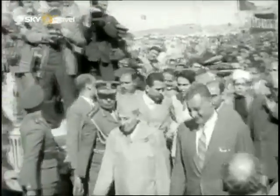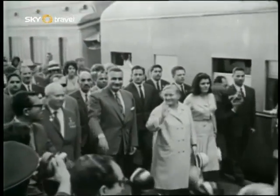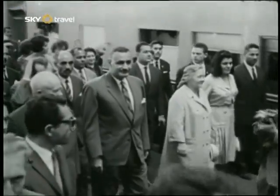The project was very much a part of sort of Cold War politics in the Mideast. This is a way that the Soviet Union provided, you know, the financing and the support to the Egyptians to build the dam as a way of getting into their good graces.